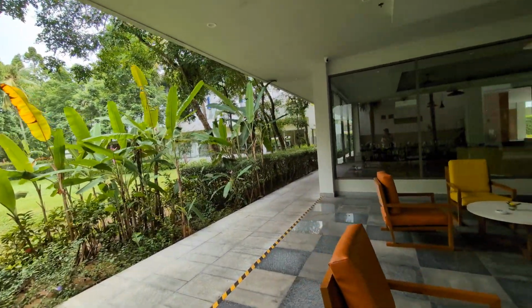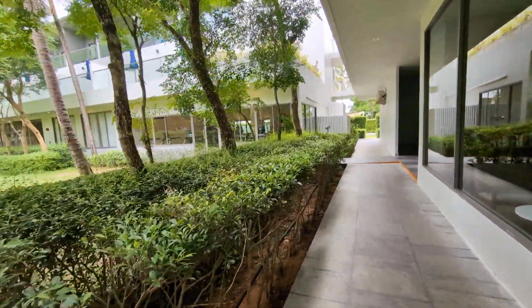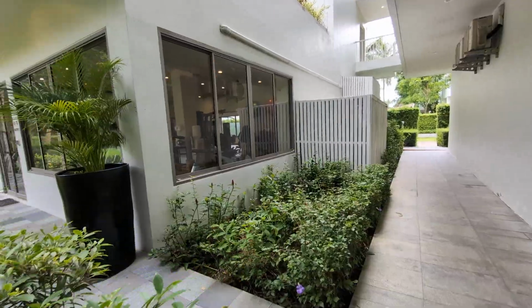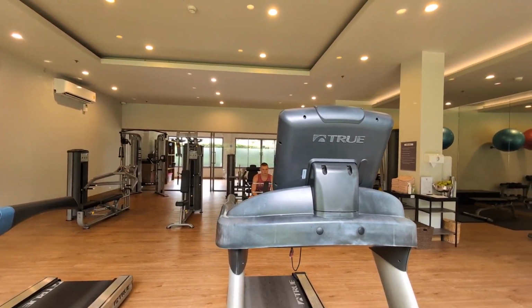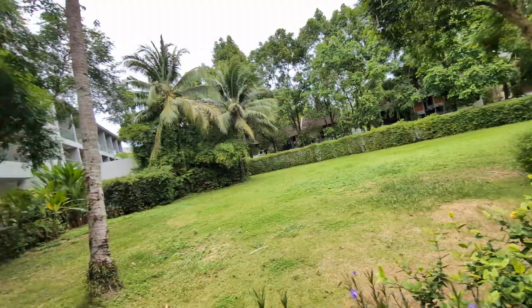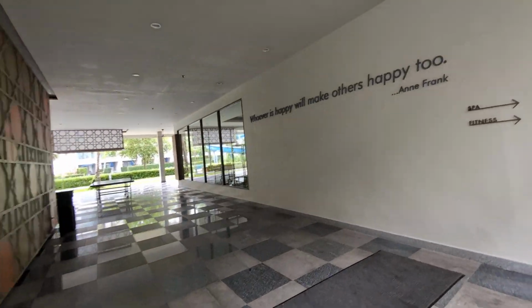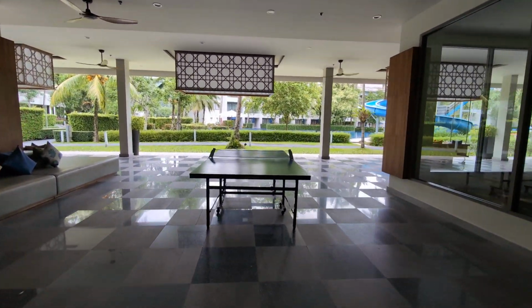I spotted the gym, so I'll just give you a quick look through the gym. Yeah, a couple of people in, so I'll just give a quick look through the window. The running machines, some free weights. There we go. That's the gym. There we go, more happy signs. Little game of Wifi.